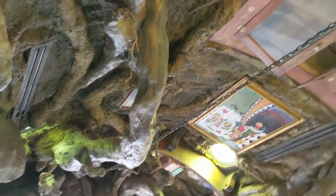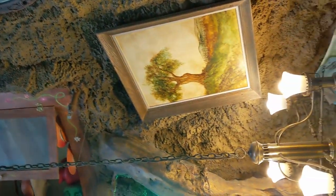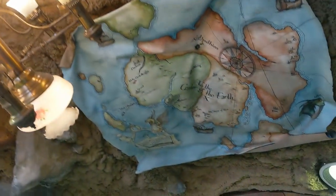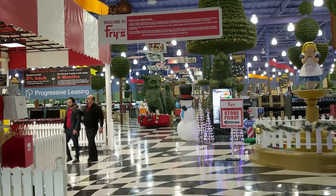Stepping through the front doors of this Frys Electronics is like entering another dimension. You go down the rabbit hole, and you wind up in, well, what used to be an electronics wonderland.